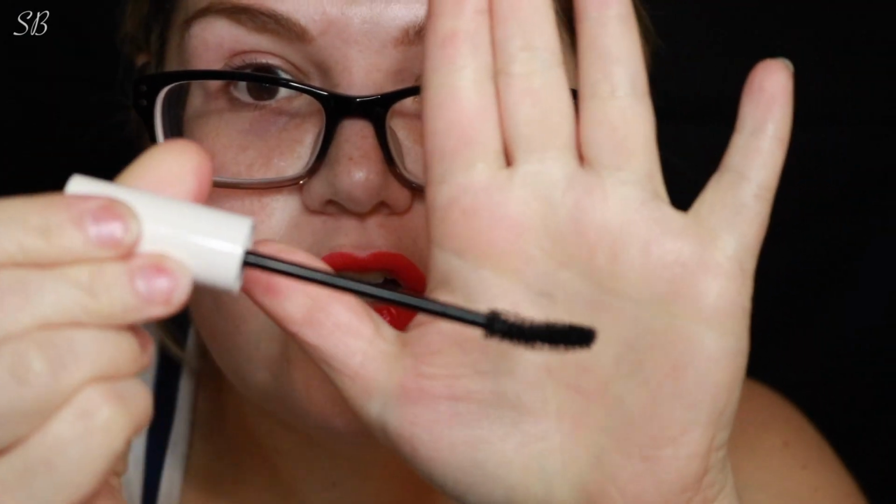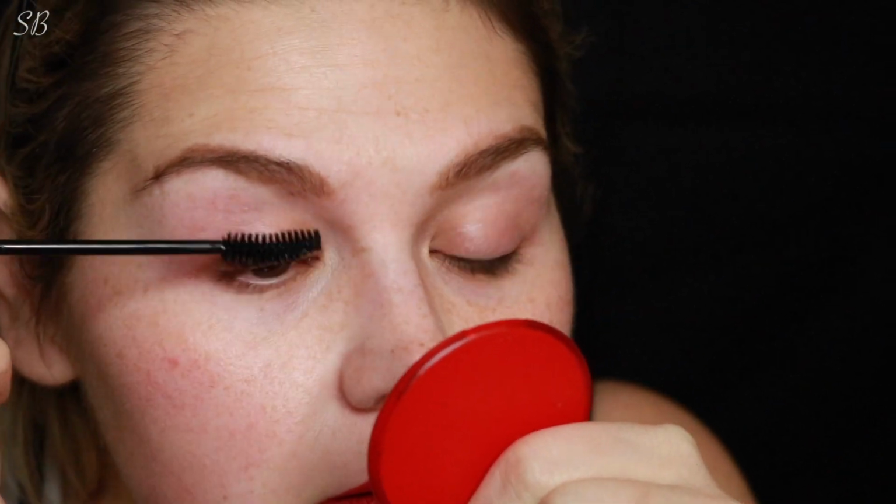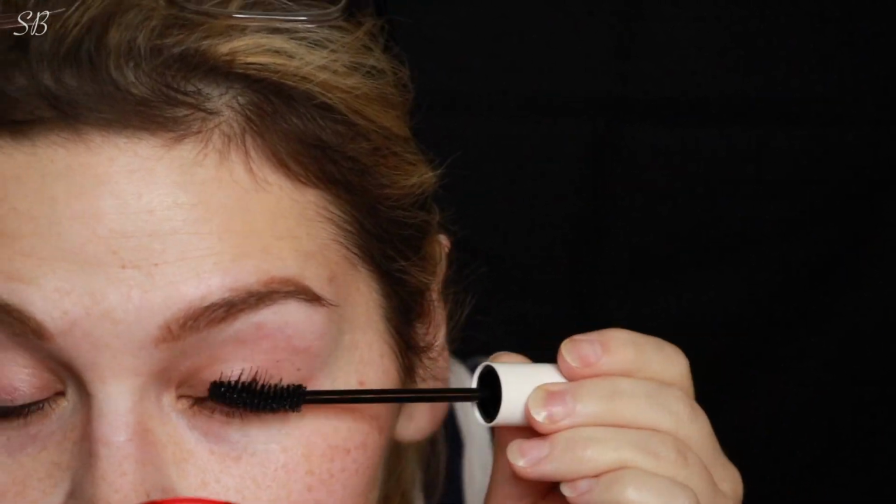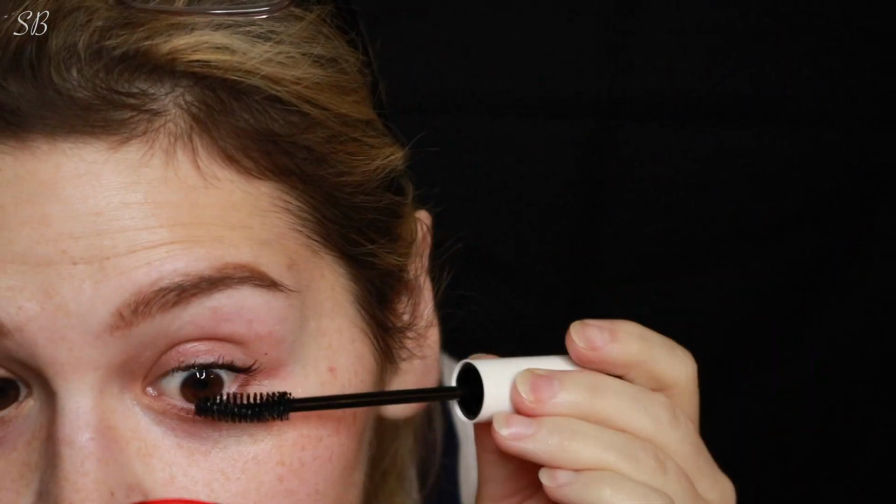Alright, so it's another day, and I'm using the curling mascara. The shape of this wand makes it a little tough to maneuver, and I ended up getting mascara around my eyes and also on my eyelid through the lashes, which was kind of a pain. But all in all, I do see that the results of this mascara were a little bit better than some of the other ones that I tried from the Paris Hilton collection.